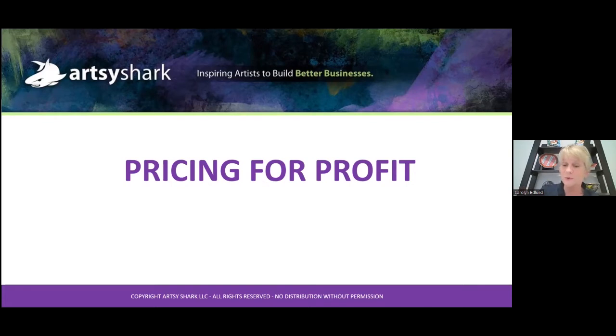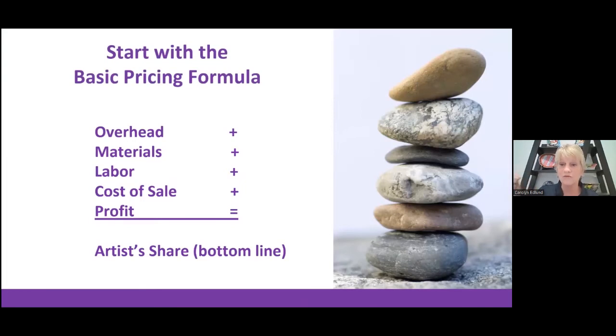So as I promised, we're going to get started by talking about a basic pricing formula. And this formula is going to consider all the different elements of pricing. And we're going to go over in additional slides what these line items are. So here's the basic price formula, which is your overhead plus your materials plus your labor, any cost of sale expenses, and your profit margin. And what those equal as a total is the artist's share of a sale.